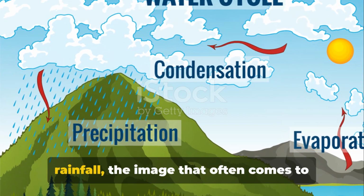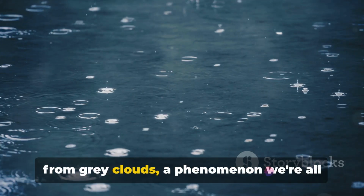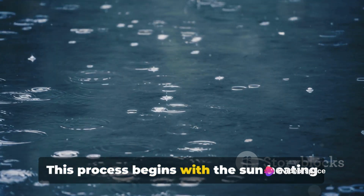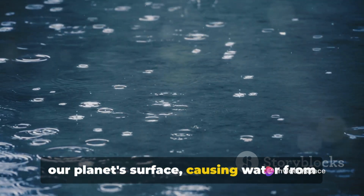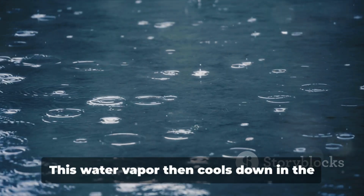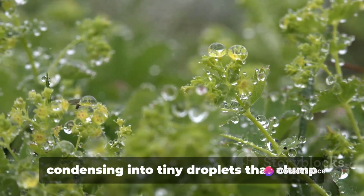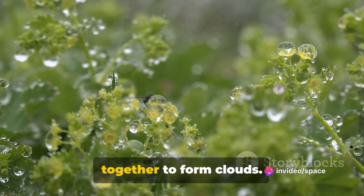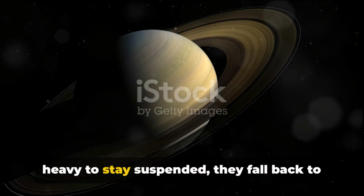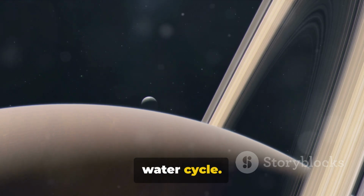When we think of rainfall, the image that often comes to mind is that of water droplets cascading from gray clouds, a phenomenon we're all too familiar with on Earth. This process begins with the sun heating our planet's surface, causing water from oceans, lakes, and rivers to evaporate and rise into the sky. This water vapor then cools down in the higher, chillier parts of the atmosphere, condensing into tiny droplets that clump together to form clouds. When these droplets become too large and heavy to stay suspended, they fall back to Earth as rain, completing what we call the water cycle.